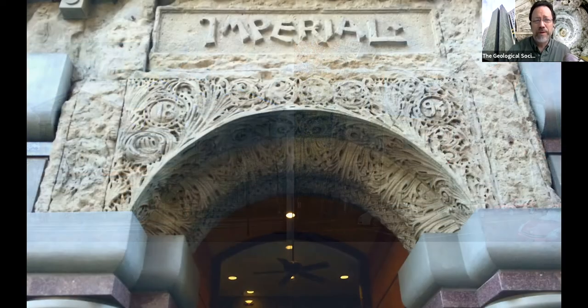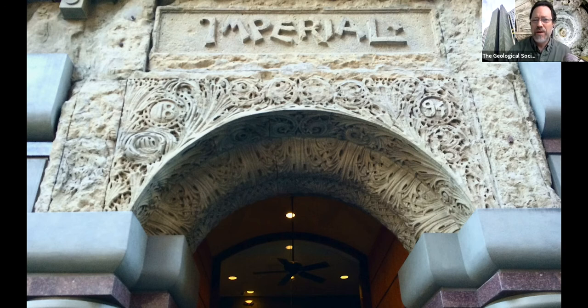Those are really the only local stones that get used in building stone in the Pacific Northwest. The Tenino is what stonemasons call a freestone. It doesn't have clear bedding planes, so it's easy to work. And so we see in the late 19th century, a lot of this carving is done in Tenino.